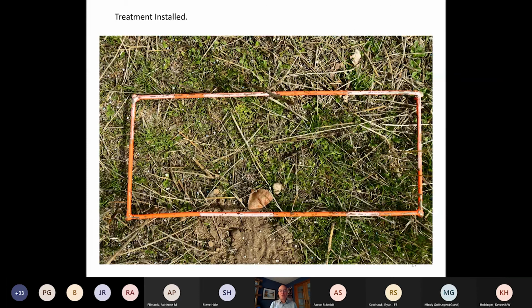Here's what the treatment looks like when it's installed. There was not a hailstorm overnight. This is essentially a spring grassland photo, and the small pellets you see, the little white spots, those are individual fertilizer granules. So as fancy as this technology sounds, it's really simple. We're putting fertilizer on the ground and waiting for it to rain.